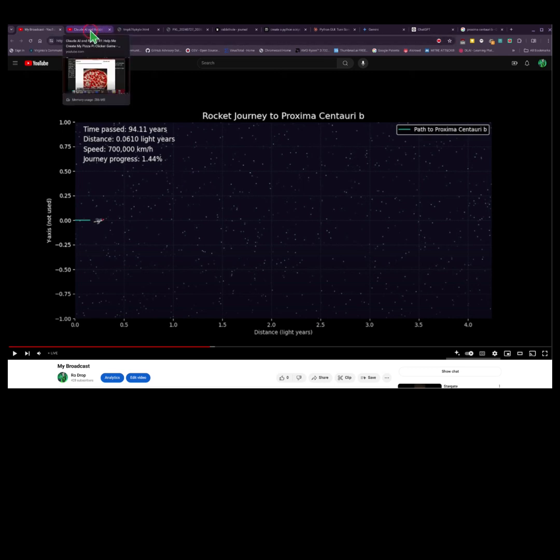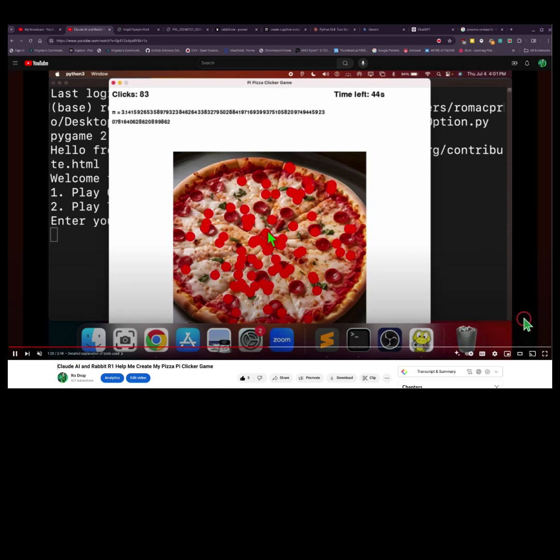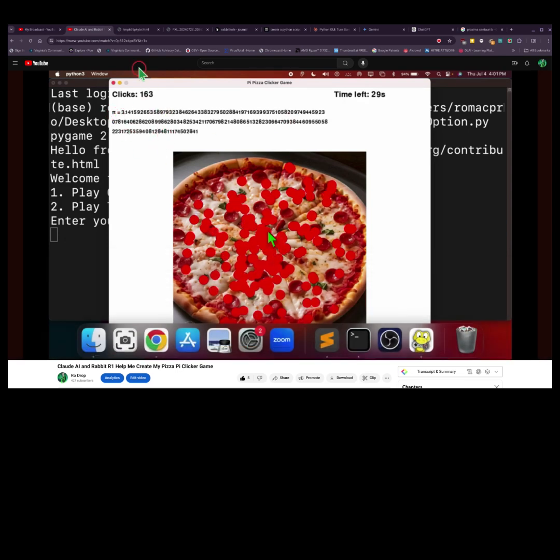And then what I did with my previous one, the clicker project, this was my clicker project. So let me make sure the sound is off, and let me turn off the closed caption. What I did with this one, these little red dots are pepperoni in my mind. And then you can see I had a 60-second clock here. And I did the math so that every time I did a click, it also added a digit to pi. And so that was my first, what I call, reasonably successful Python project since I've been trying to relearn it.